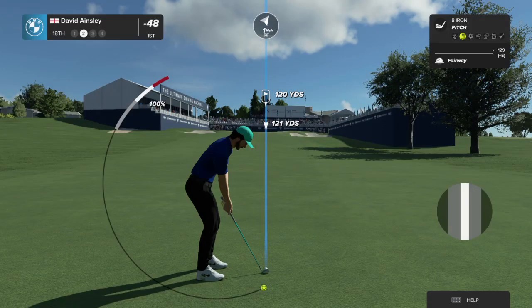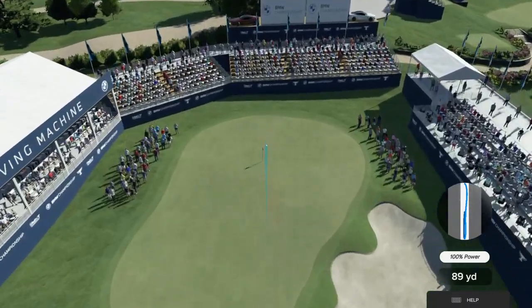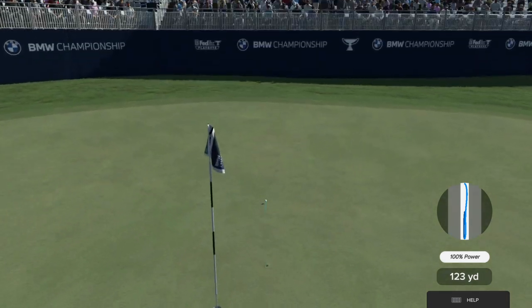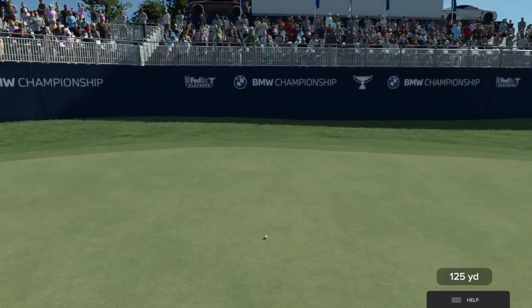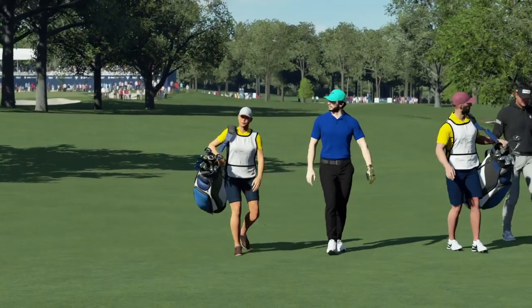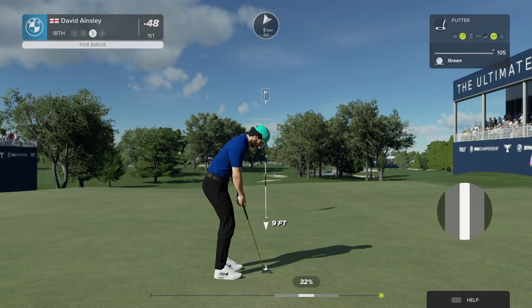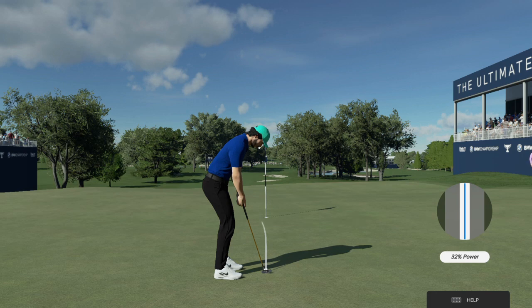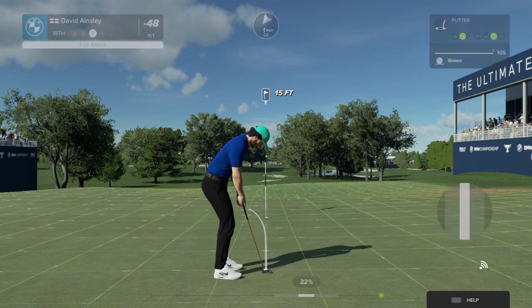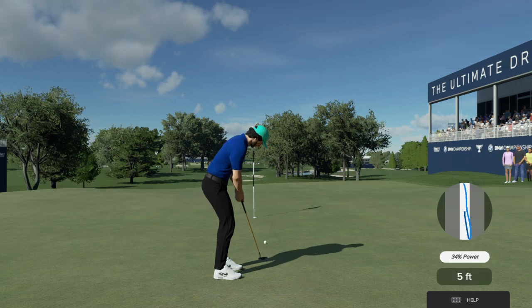Pretty good shot there. From around 120 yards here. Nicely done. Steps up to a putt of about 15 feet in distance. Right by the hole.